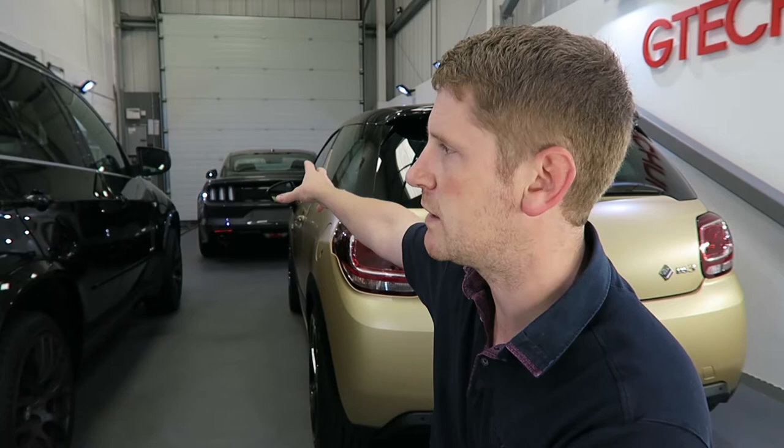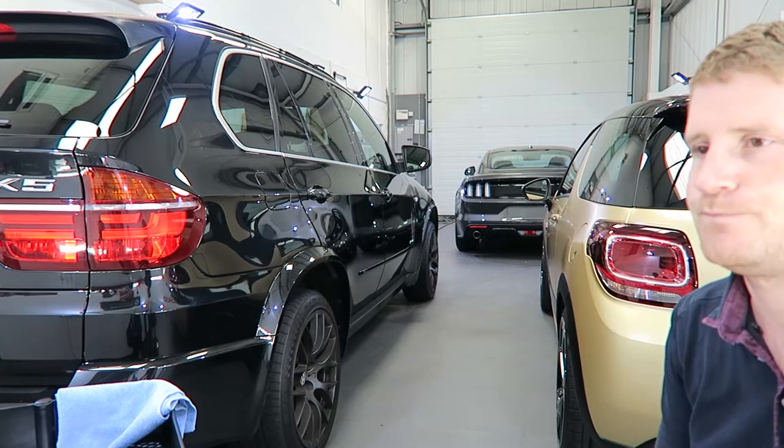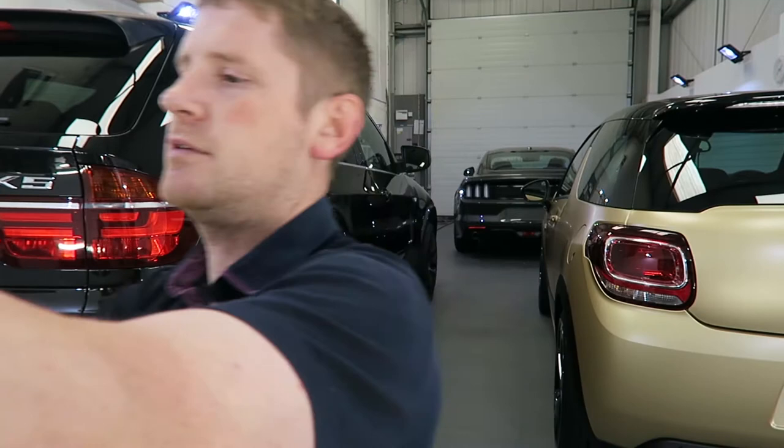And then we have a beast of an X5 just tucked in the corner here of the unit now. This needs, shall we say, a little bit more TLC, but I've bought a new toy to use. I'll quickly show you it here.